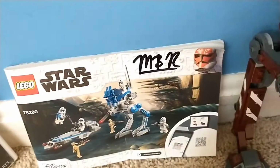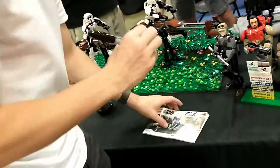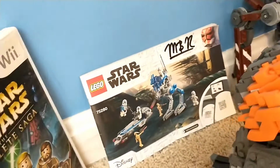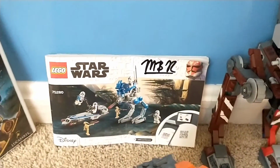Our first instruction manual, signed by M&R Productions himself. He actually signed this at Brickfair, Virginia, just a few days ago, and it's just something so cool to have in my LEGO collection. I'm sure not a ton of people have something actually signed by the king of LEGO Star Wars himself, M&R Productions.